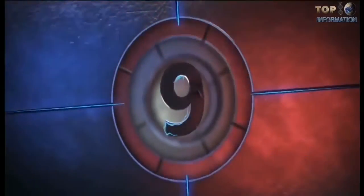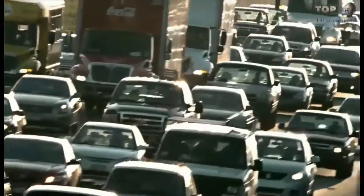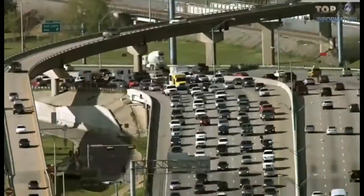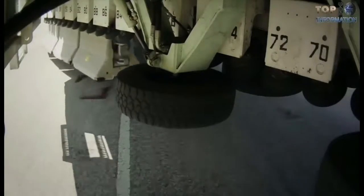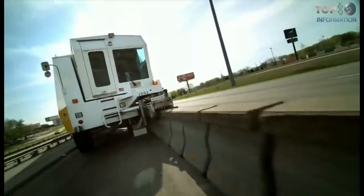Number 9. The Road Zipper. Today, traffic on the road is one of the major reasons for inconvenience. The majority of traffic jams is due to narrow roads. To overcome the situation, we now have the Road Zipper. This machine can increase the road's capacity by decreasing the bottlenecks.